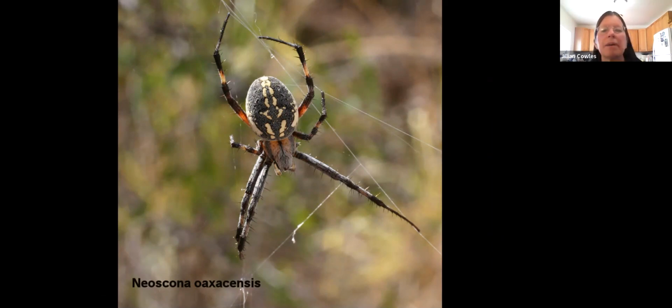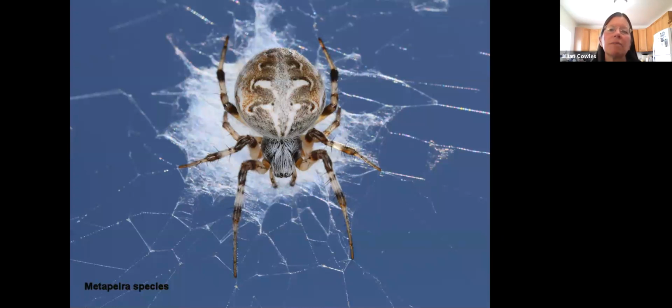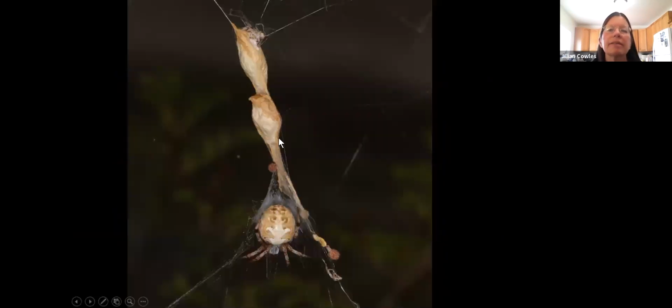And then we have Metepeira, which is a fairly common, abundant little orb weaver, but they're small. They don't have very large prey bundles to steal. And when they produce egg sacs, they tie them together with a lot of silk. So it would be very hard to steal these. And their prey bundles wouldn't be very significant.